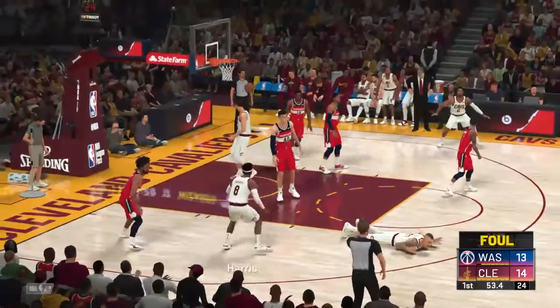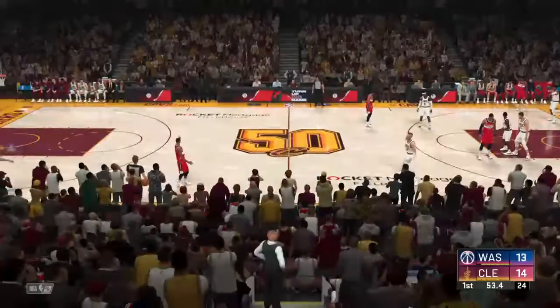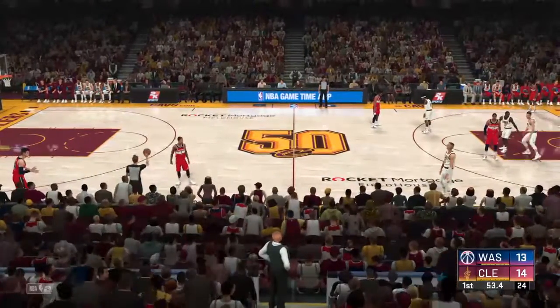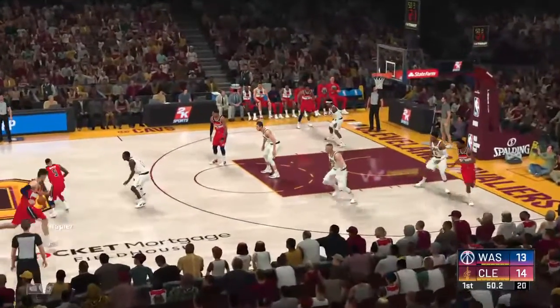And they call an illegal screen here. That's going to draw a whistle every time down the floor. Not even close to being a legal screen. And he knows it, too. He tried to get away with it. Sometimes you do. That time he didn't.